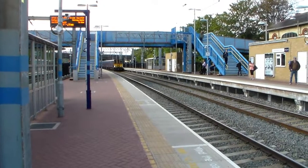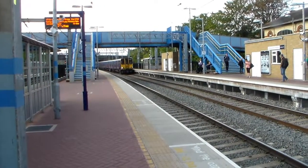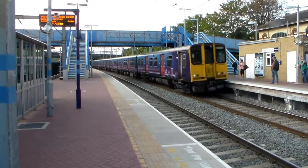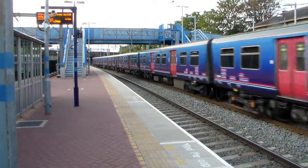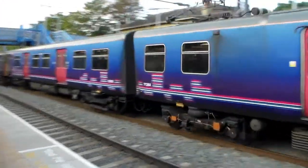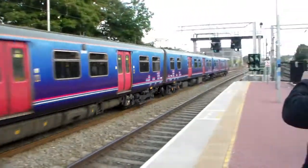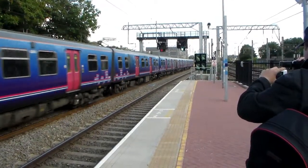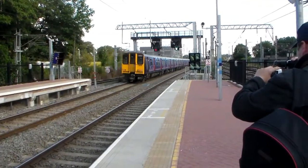It's coming in, a pair of 313s. 52. I wonder if this is off Gordon Hill, go to Moorgate. And 36.